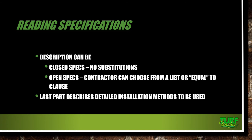So I kind of like those open specifications when it's a design done other than by a landscape architect, because usually that landscape architect is going to specify, hey, I want this tree, this size, this is where you're going to locate it. And I love it when they tell you where you're going to locate it, because that gives everybody a fair chance to bid on the job correctly. And then the last part describes the detailed installation methods to be used. Again, we are building it to the owner's desires. No ifs, ands, or buts about it.